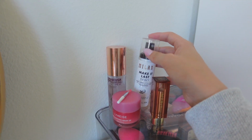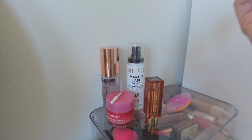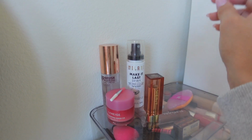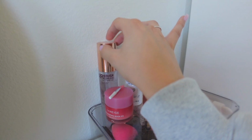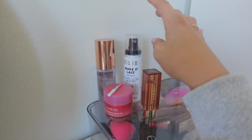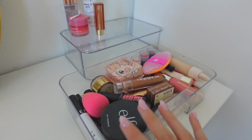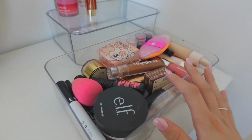This is the Milani one. I love the way this smells. This just really does such a good job of keeping my makeup on all day long. Same with the Charlotte Tilbury, but I don't really want to use all of this up because this is expensive and this is definitely not as expensive. And then in here is my everyday makeup, or makeup that I reach for the most.